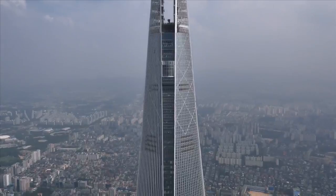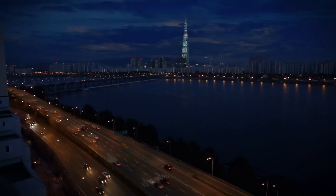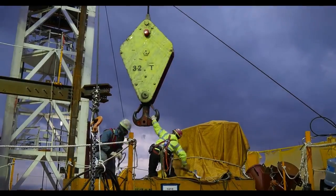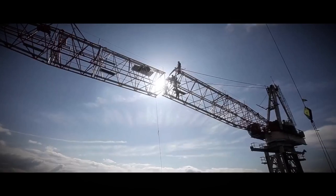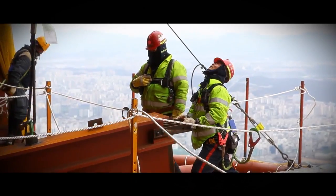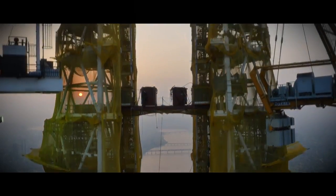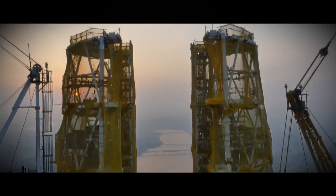Lotte World Tower is a monumental landmark that rewrites the world's skyscraper history. The structural design with safety put first. The new technologies and new records achieved by constant challenges. Without sweat and toil of its 5 million hard-working employees, there would not be Lotte World Tower.